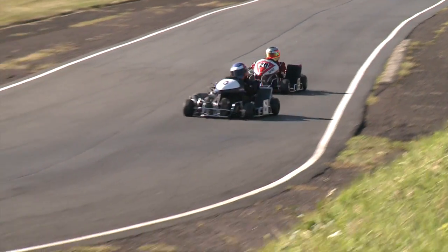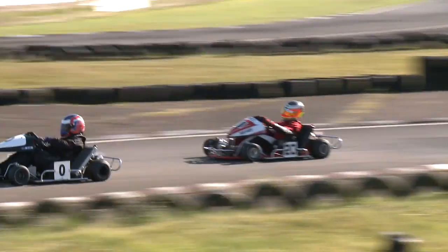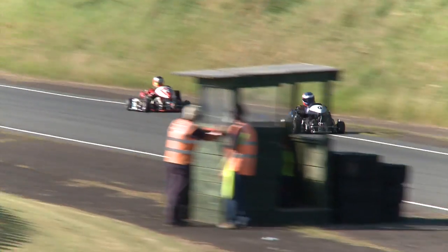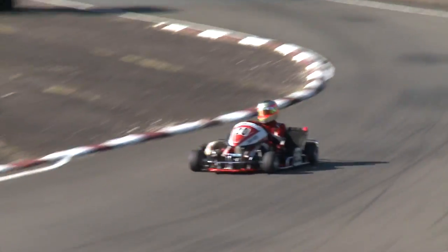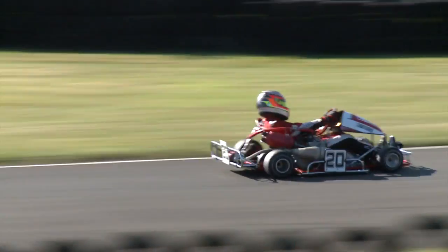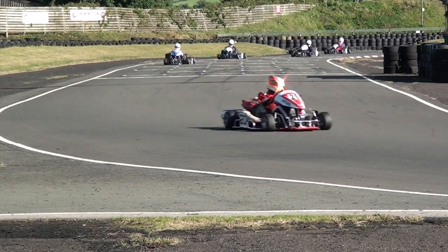These karts, of course, typically race on the bigger circuits. Alton Park, Brands Hatch, Silverstone. Very, very quick karts. This is real old school racing. No seat belts, of course. Lots of courage required to race these karts, not only on this short circuit but the long circuits as well. Over 125 miles an hour easily these things will do on a big circuit.